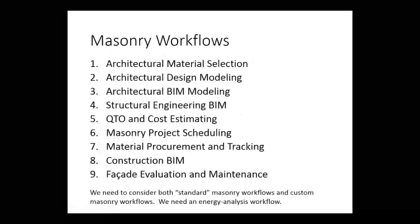First, the architectural material selection, where you can imagine early in a project, people are saying, I want to use brick, or I want to use an architectural split-face block. What is that going to look like? Where do I get it? How much does it cost? What's the lead time? What color grout does it work with? So those are the sort of questions that are being answered early in a process.